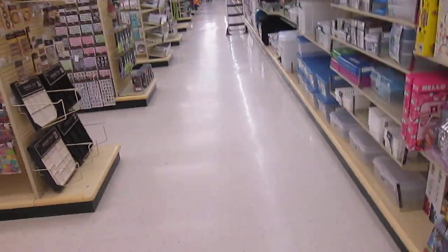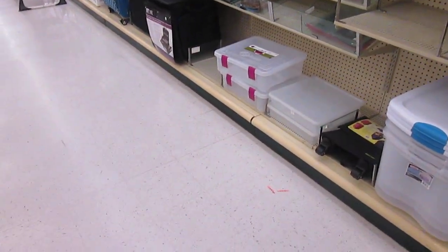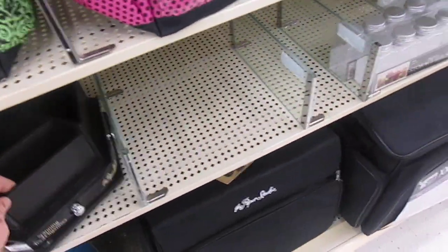That's not big enough. But it's way up there. Okay. I'll wait for you. Oh, they have the spinning organizer in here. This thing is huge.